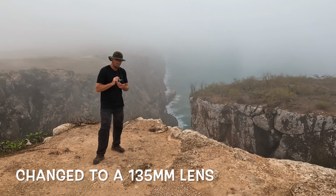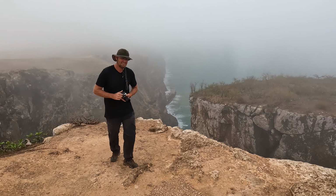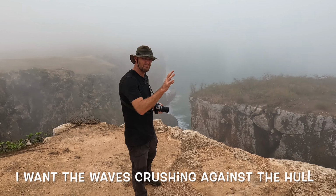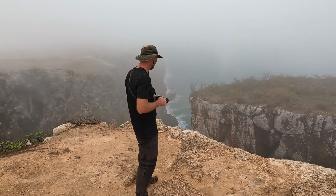Lens change. Got a 135 on here now. See if we can get a bit closer to the ship itself. Here, get some of those waves crashing against the side of the hull. That'd be pretty cool.